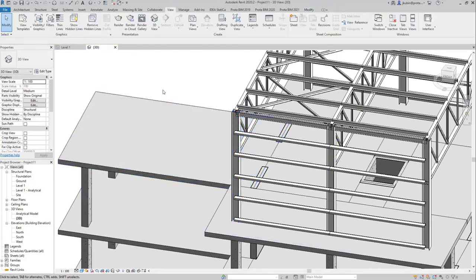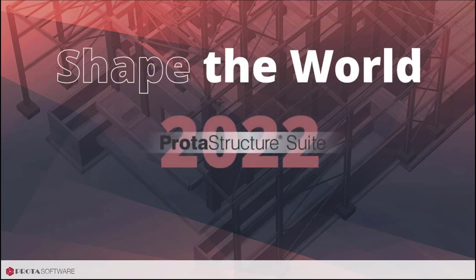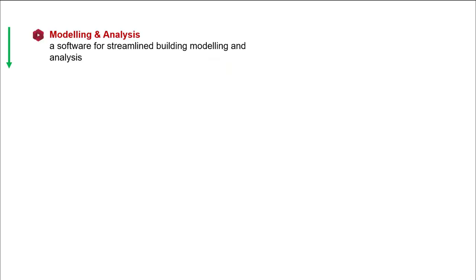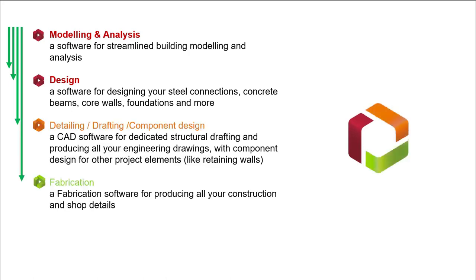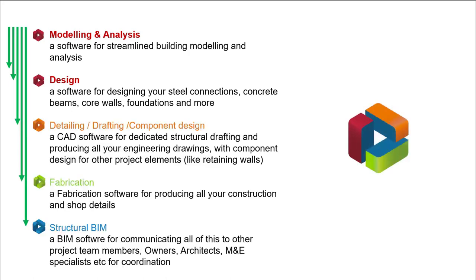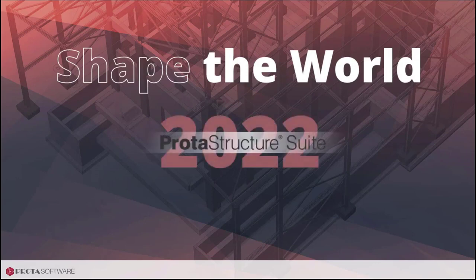I hope you liked today. ProtaStructure 2022 is by far our biggest ever release, providing you with significant new capabilities across modelling, analysis, design, detailing, fabrication and BIM technology, all aimed at providing the ultimate productivity solution for you and in one platform, ProtaStructure 2022.